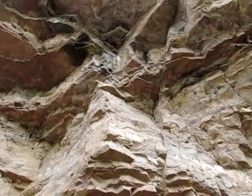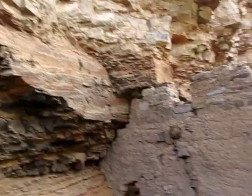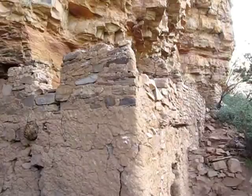There's doorways and stuff over here. There's like a triangular one. And you see, there. See the vigas? Oh, yeah. The others don't.